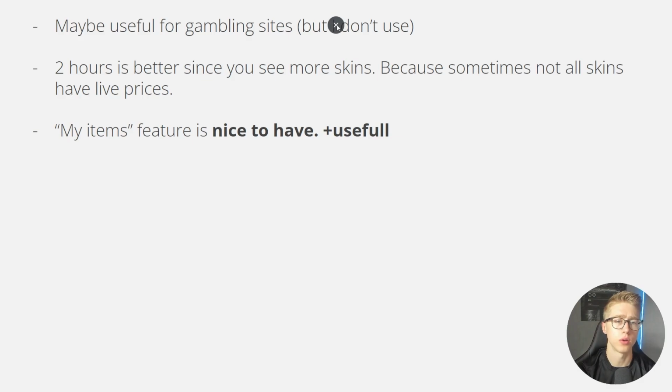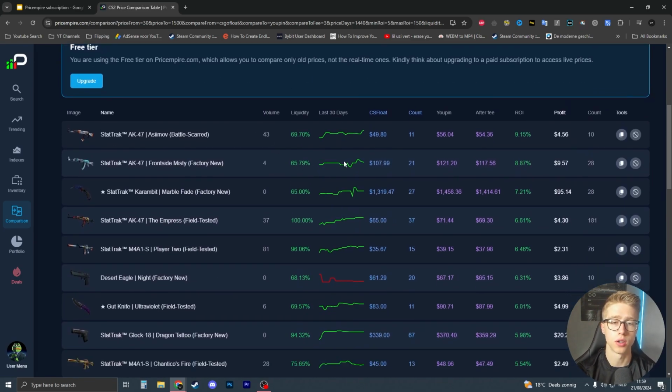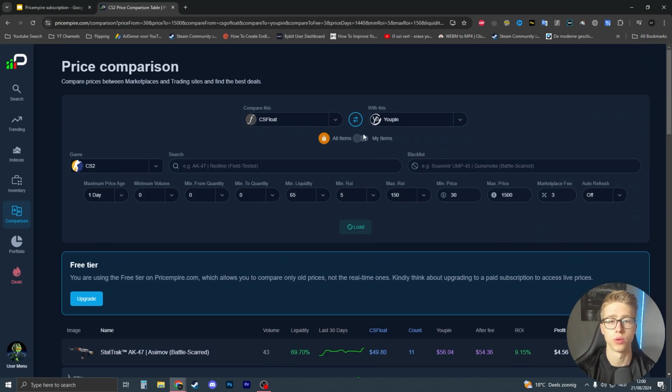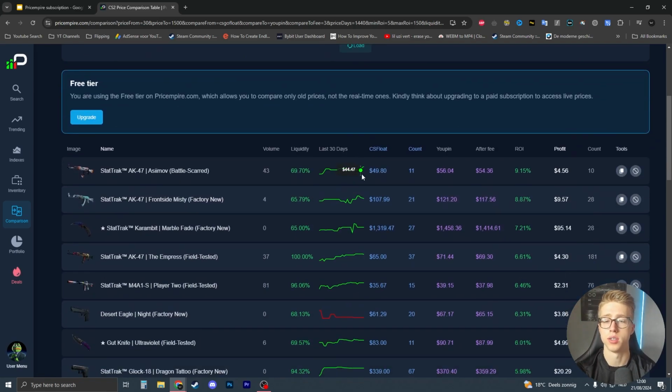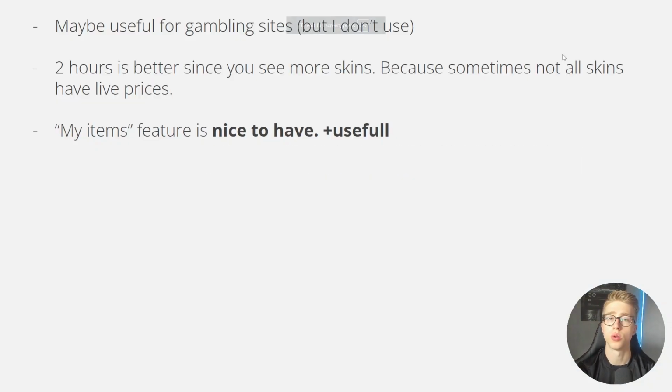The only thing that I found useful is the My Items feature. So as you can see, you can choose all items or my items. And if you have the subscription, you can click on my items, and then right here, it will only show your items. I used to use this one when it was still a free feature. Then I can just go to every single market and see where I get the best prices. Now, unfortunately, this is only for trader subscription. So this My Items feature can be very useful when you're manually setting your prices on different sites, because then you can choose the best site and sell your skins there. So that was a good feature, but the other ones weren't the best for me.